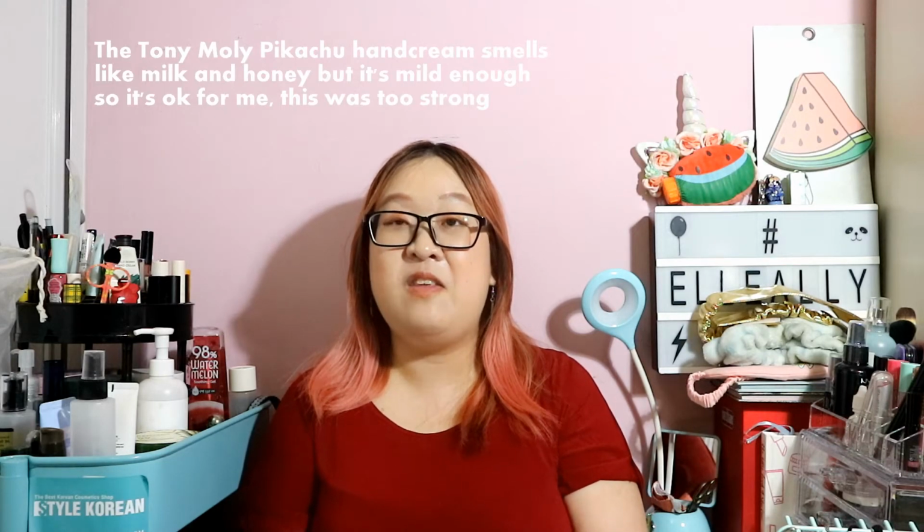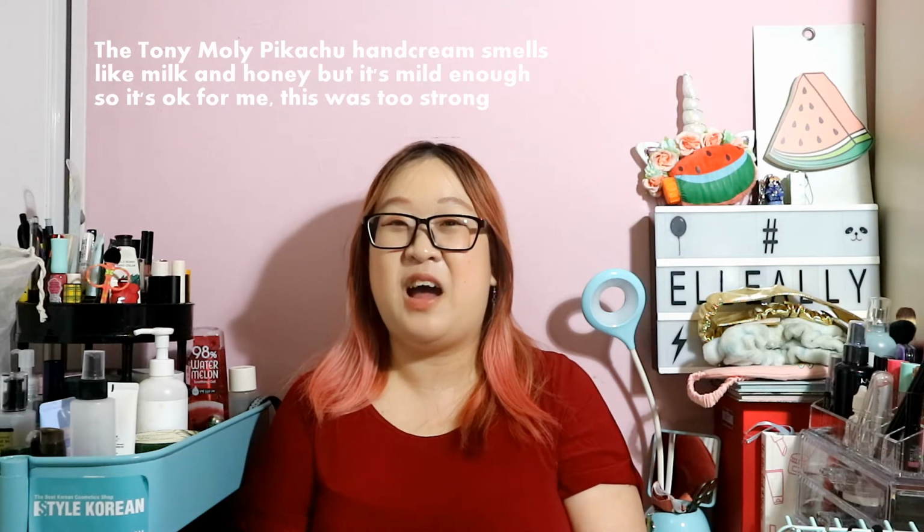Same goes for the Papa Recipe Bombee Honey Mask. It was quite moisturizing, but the main reason it turned me off and I regretted buying it was because it had this very strong scent of almost artificial honey. So it just didn't work out for me at all. I'm sorry, but it really didn't work out for me. I really wanted to like it because there were a lot of rave reviews, but I just couldn't.